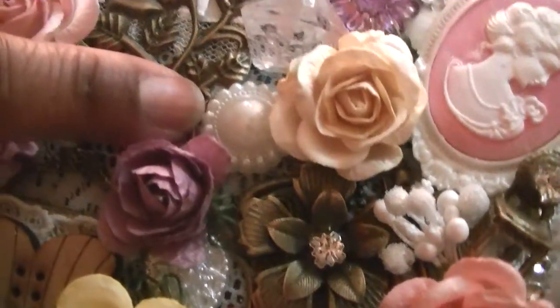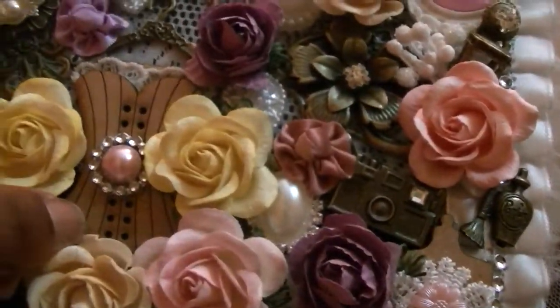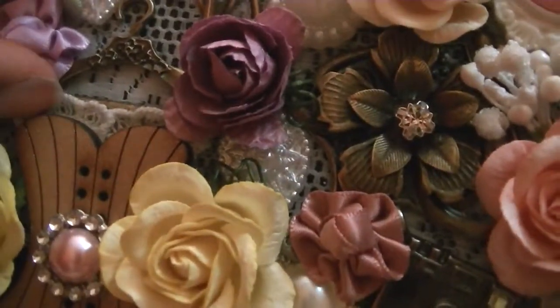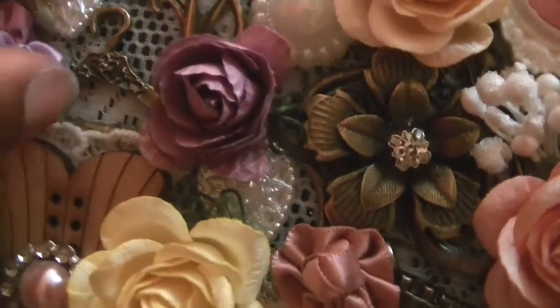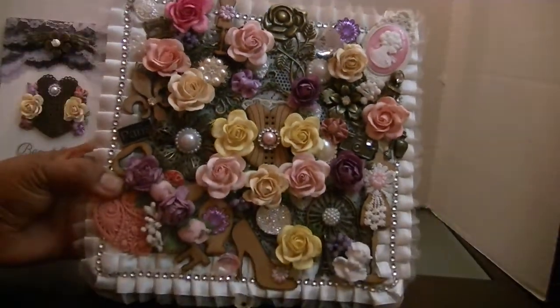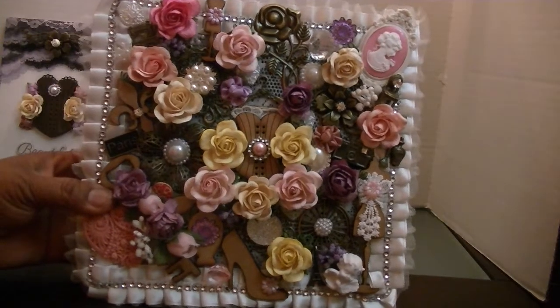This plastic flat back pearl. All of these pieces you can get from Dee's store. Here's a corset that's in the middle. A ribbon slider, flat back pearl from my stash. And then here is some lace from Dee's stash that I put up there to border it out. And then this hanger piece is also from Dee's store. Okay, so that is the top of my cigar box.